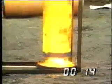Test 1. Polyester duct. This duct shows how the rapid spread of the flames occurs when the heptane is ignited and the polyester reaches the flammability point.